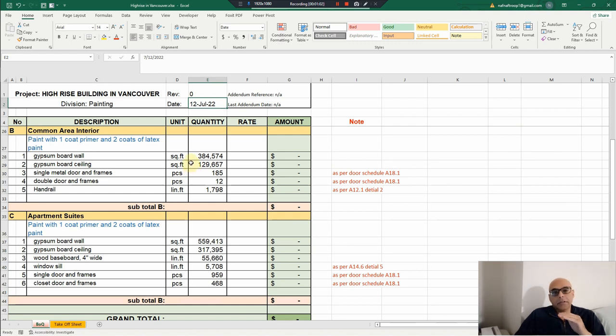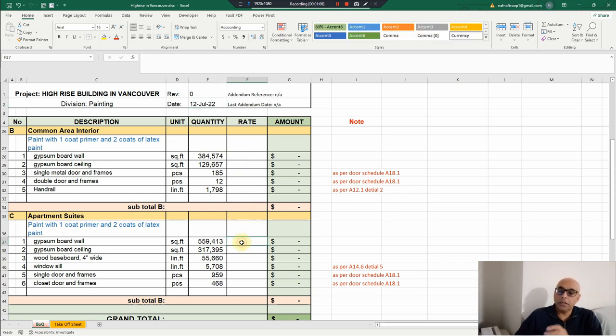Then you can very confidently and professionally tell him, look, these are the areas, these are the square footages, here is my spreadsheet, here are all the floors. That way the painting contractor knows that you know what you are doing, or at least you have somebody on your team who is measuring everything for you and guiding you. So it's very important to get the interiors measured.